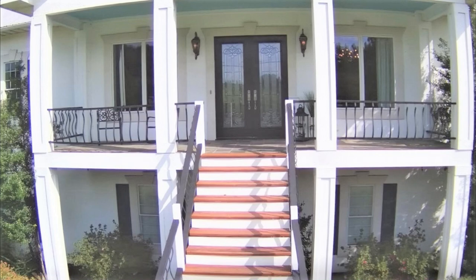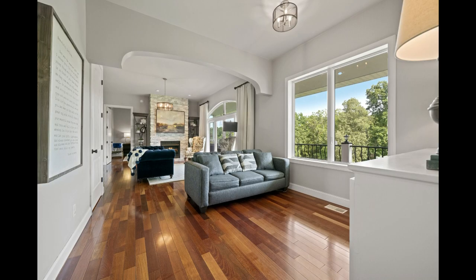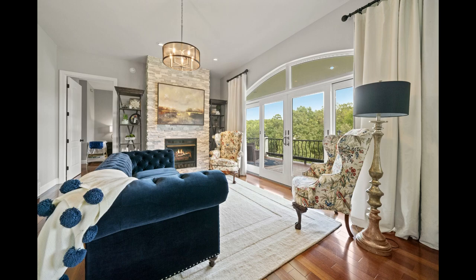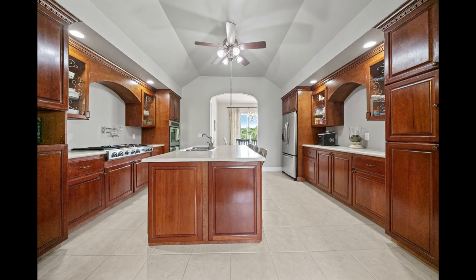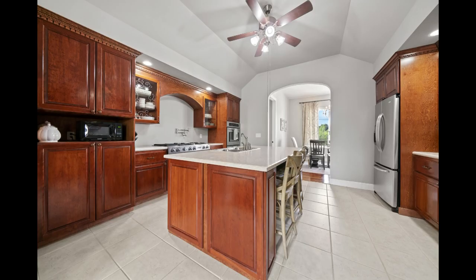Before we go inside, we want to mention this house is constructed with 12-inch aerated autoclaved concrete block, super strong and fire retardant. In we go, starting in the upstairs main living room. What a view. Now the upstairs kitchen. Gas stove, double ovens, even a pot filler above the stove.